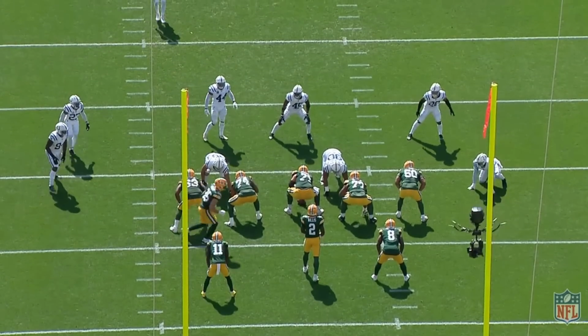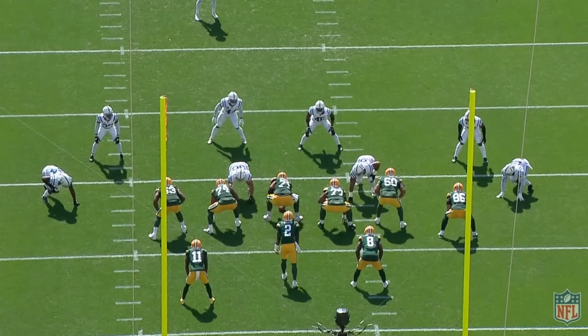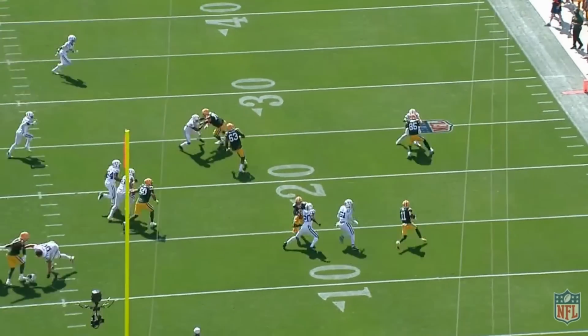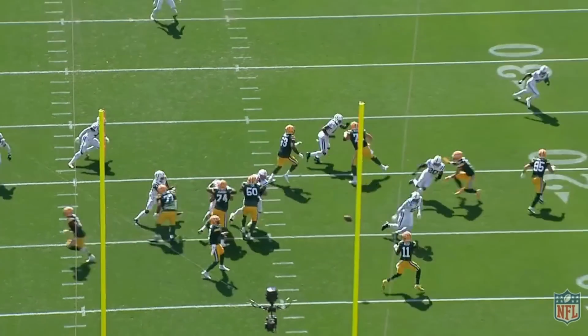So we're going to play fake to the back, 8. We're going to throw the swing screen to 11. We're not going to block the right C-gap player. Bluff 51, and everybody's covered up. Watch the center get out on the mic. Big left tackle, get out there.